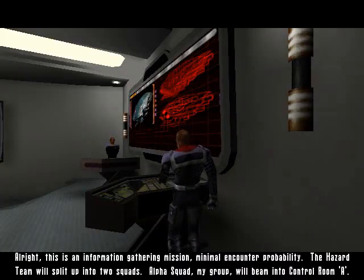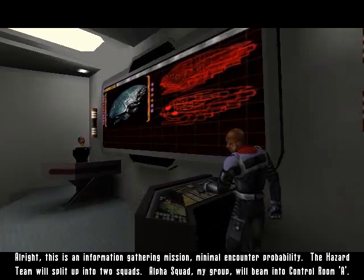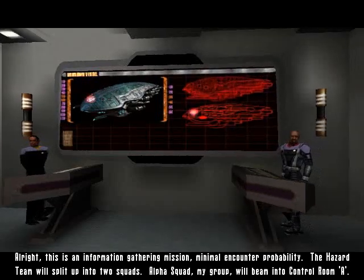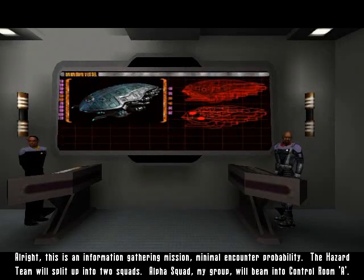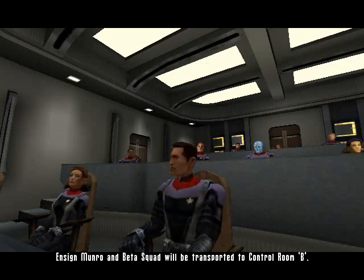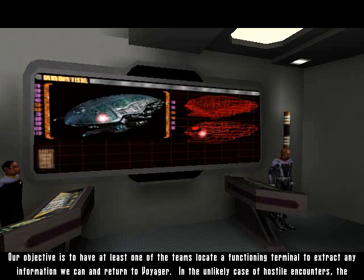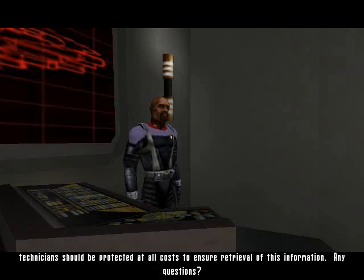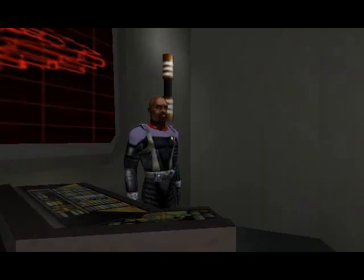Lieutenant? All right. This is an information gathering mission. Minimal encounter probability. The hazard team will split up into two squads. Alpha Squad, my group, will beam into control room A. Ensign Monroe and Beta Squad will be transported to control room B. Our objective is to have at least one of the teams locate a functioning terminal to extract any information we can and return to Voyager. In the unlikely case of hostile encounters, the technicians should be protected at all costs to ensure retrieval of this information. Any questions? Sounds like a cakewalk.